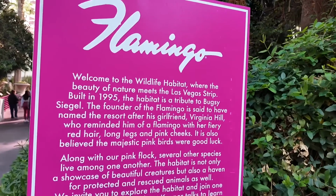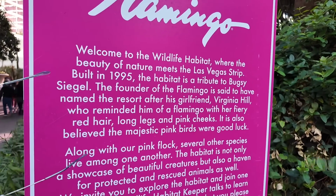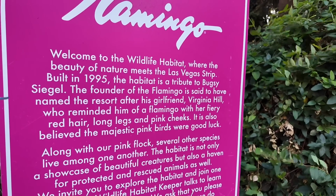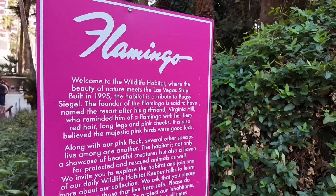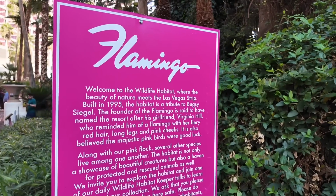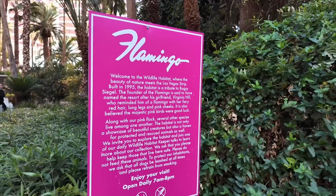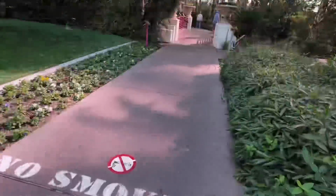Wildlife habitat where the beauty of nature meets the strip. Built in 1995, the habitat is a tribute to Bugsy Siegel, the founder of the Flamingo. This is one of the oldest, if not the oldest, hotel on the strip. I think there's some older ones over near Fremont Street. I draw a blank on that, but Fremont Street I think might have some older hotels, but as far as Las Vegas Boulevard, which is commonly known as, oh, no smoking through here.